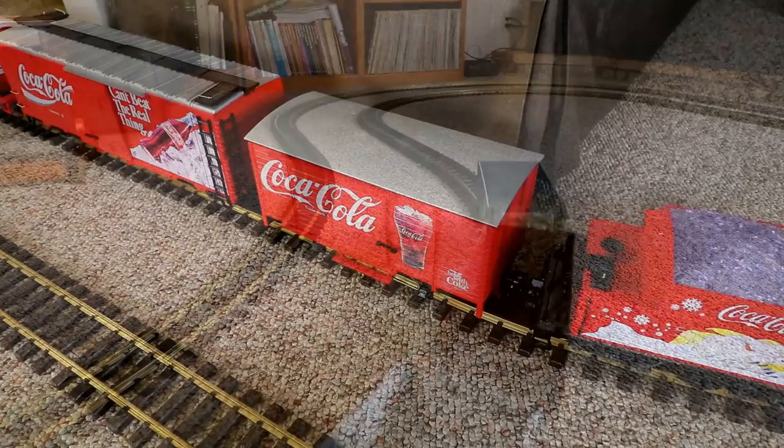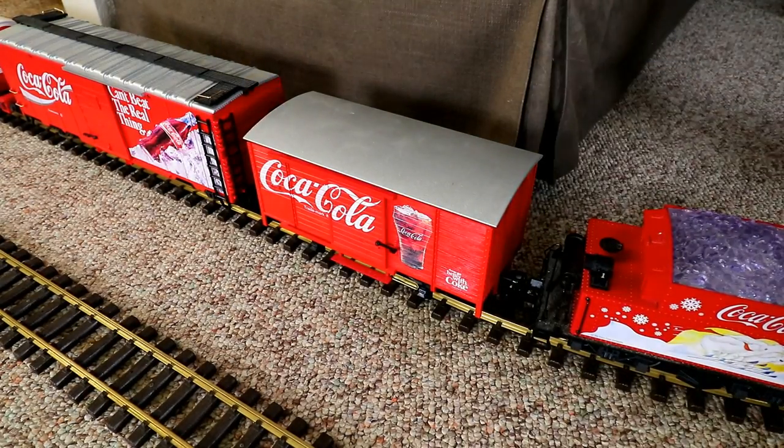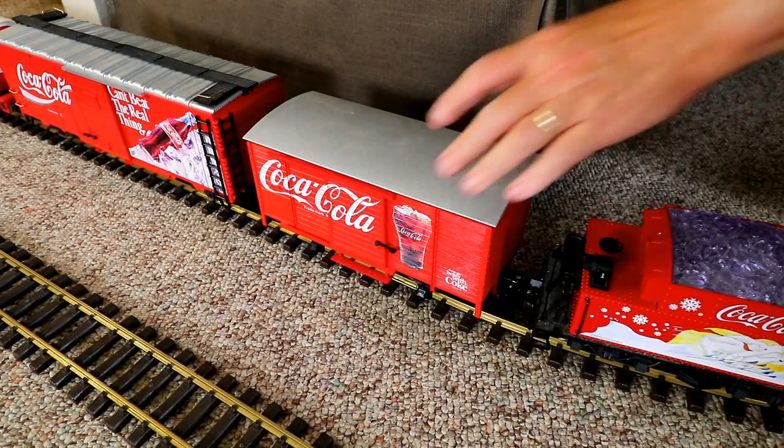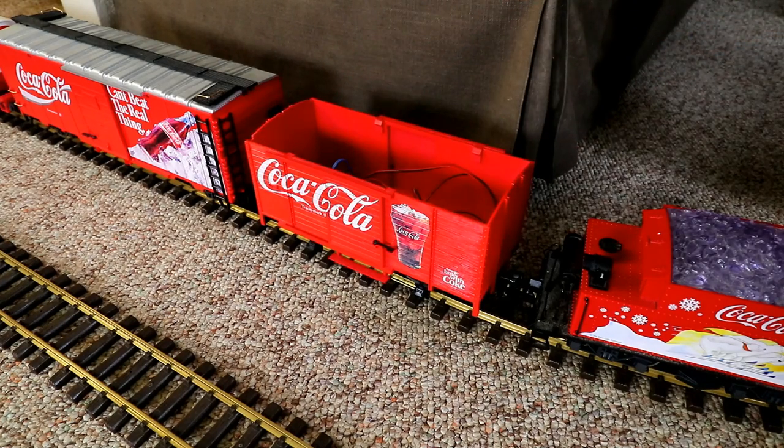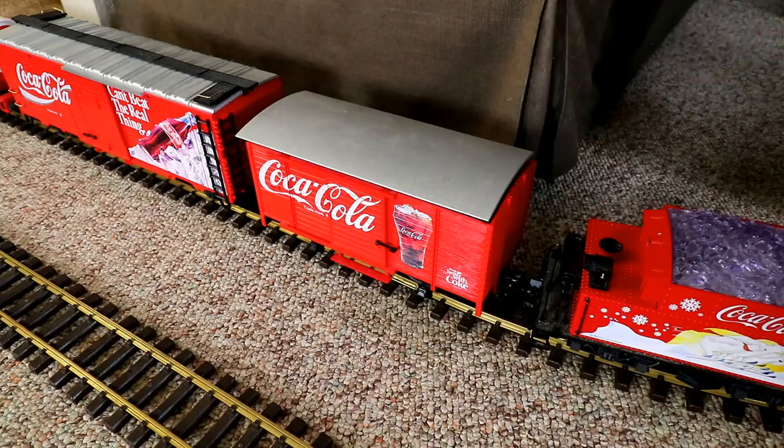Show you something cool about the Coca-Cola train. This boxcar right here has a speaker and sound system inside of it, and with the flick of a switch, it plays an old Coca-Cola jingle as it goes around the layout.